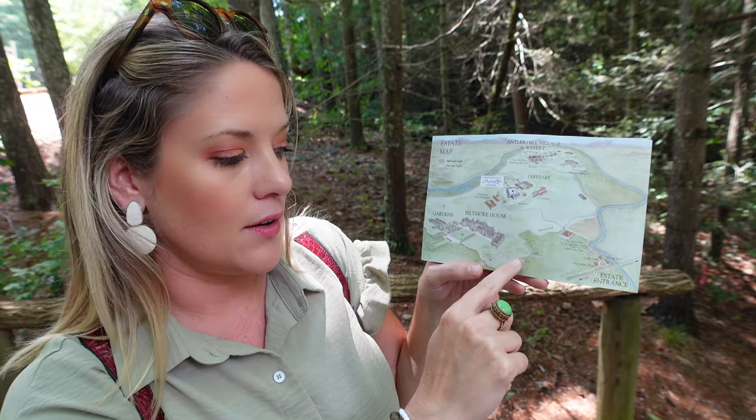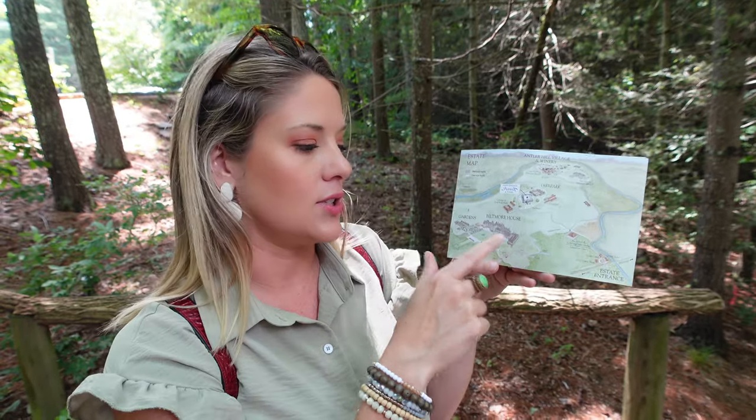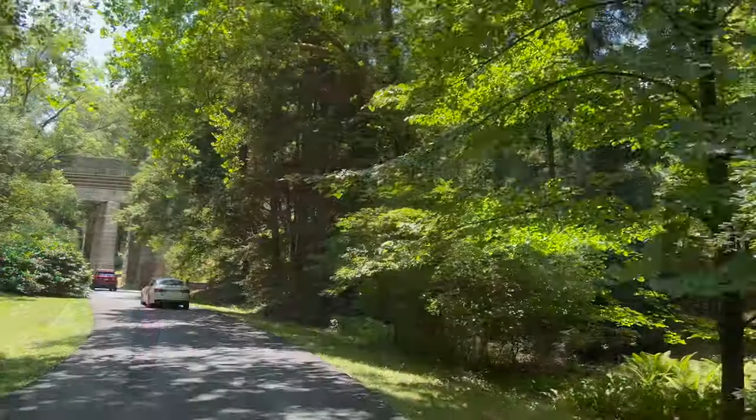But this is a long, beautiful way, which Kyle will tell you a little bit more detail of how they designed that actually to get to the home. So that's why I say leave some time in there before you buy your ticket and your reservation for the home.